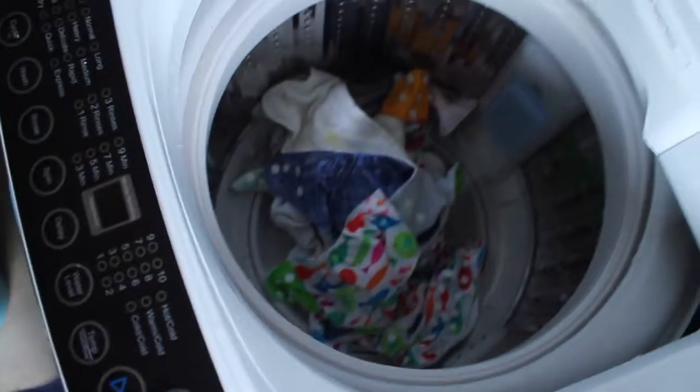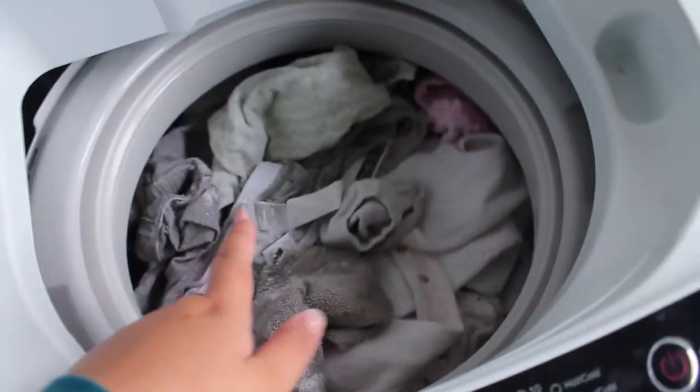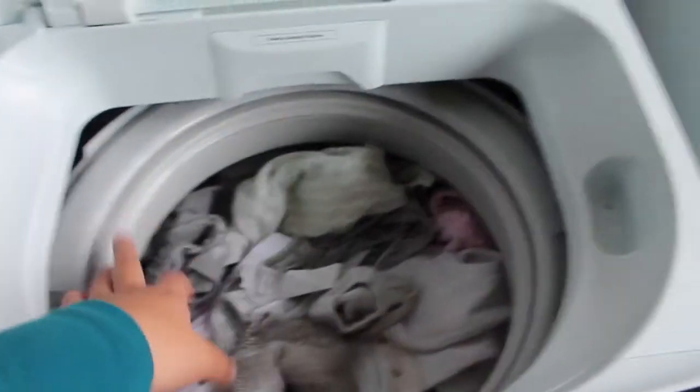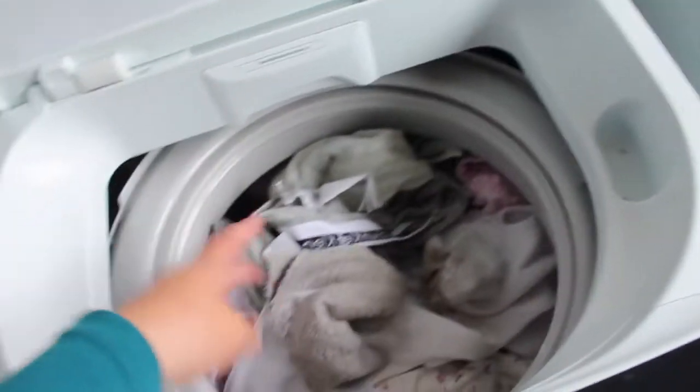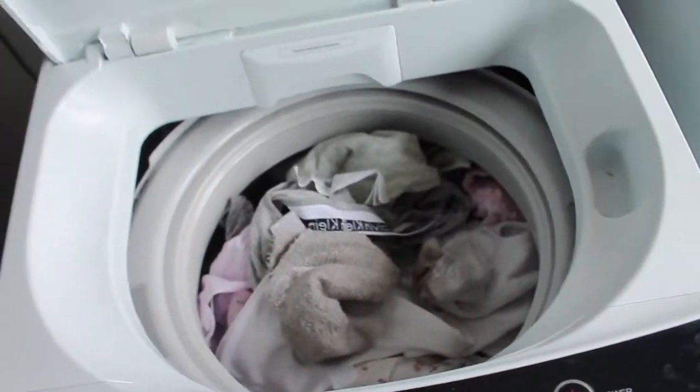When I put them in the bucket, I fill the bucket up with lukewarm water, and then I put a little bit of washing powder. That's the rest, and then I just fill the rest out with any clothes I've found around the house. So yeah, this is the washing machine filled right to the top, and that's all from the past 2 to 3 days.